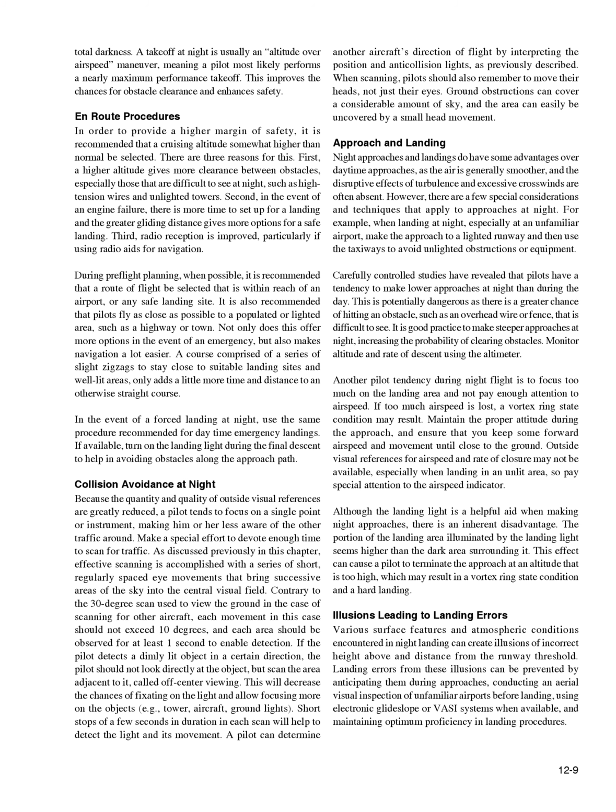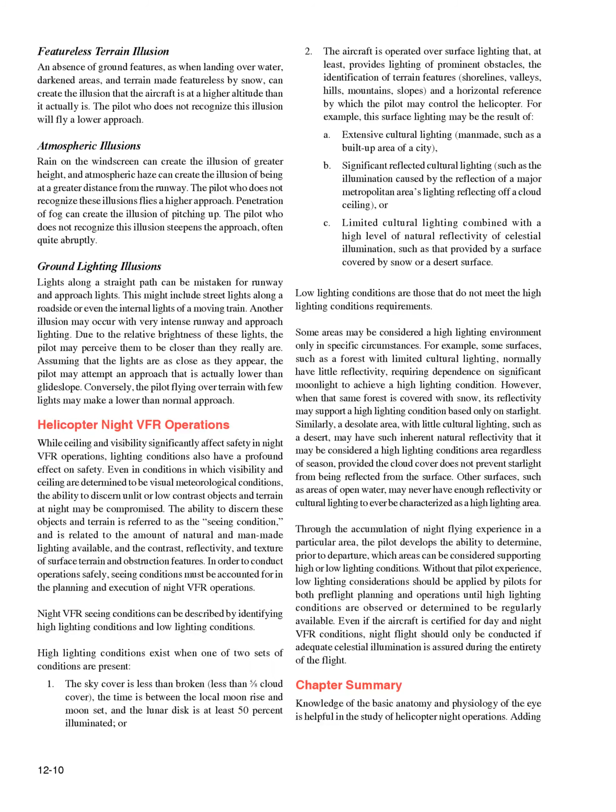landing procedures. Featureless terrain illusion and absence of ground features, as when landing over water, darkened areas, and terrain made featureless by snow, can create the illusion that the aircraft is at a higher altitude than it actually is. The pilot who does not recognize this illusion will fly a lower approach.